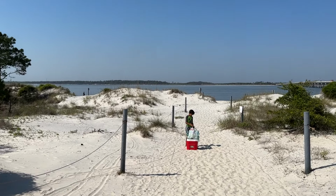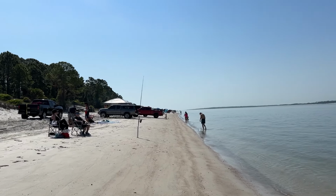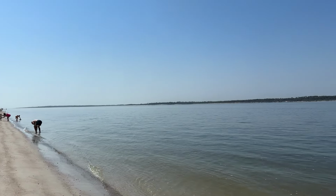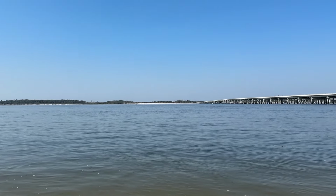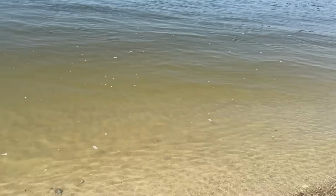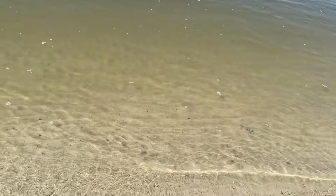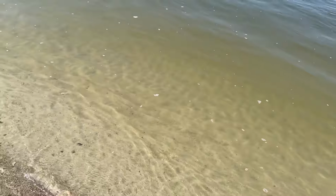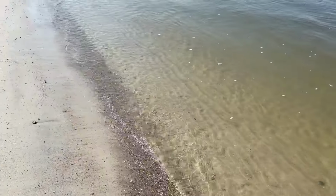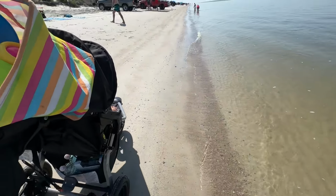All right, so here we are facing the inlet. This is the inlet side that we walked to get out where I wanted to check out, which is around the tip of this island. It was pretty calm here, calm water, a lot of fishing going on. You can park your car right on the beach. From, I guess, Daytona up, a lot of the beaches you can drive a car.